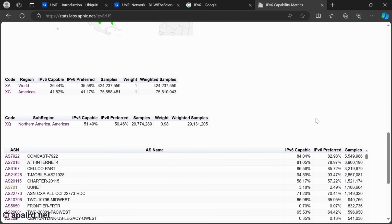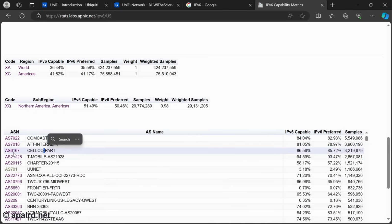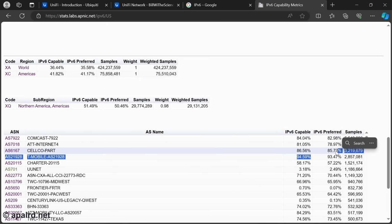But who is really bringing up this number here? So of the major ISPs, Comcast, AT&T Internet, Cellco. I don't know who AS6167 is, T-Mobile. T-Mobile, 93% of their devices in the T-Mobile network are IPv6 preferred.